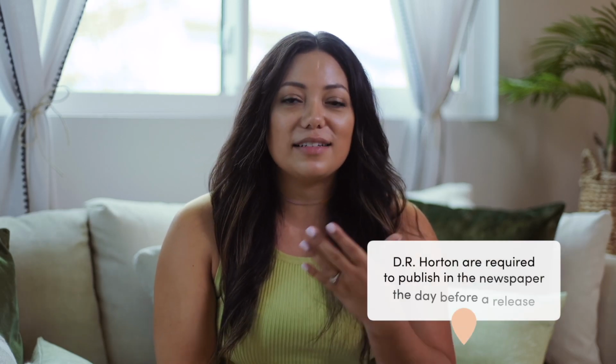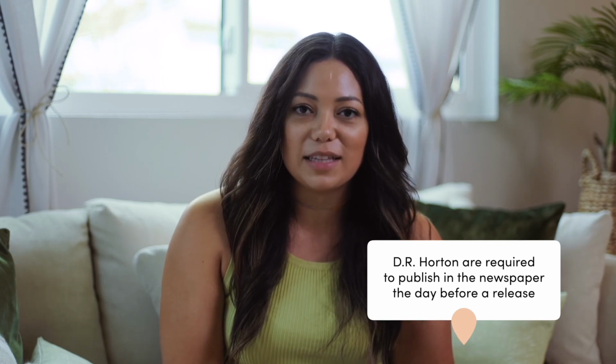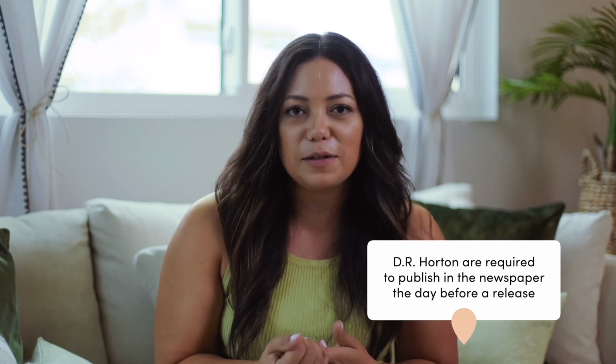But I go at 4:55 in the morning the next morning, and by then I was number 16 in line. I found out very quickly that the first 5 people in line read the newspaper, like a physical copy of the newspaper. Ho'opili is required as a developer, D.R. Horton, to publish it in the newspaper the day before a release, and that's just part of their policy. Because it's an owner-occupant condo, the people who are first in line are elderly people who read the physical newspaper, and they were ready to go, and they camped out from 1 p.m. all the way until 10 a.m. when the office opened the next morning.